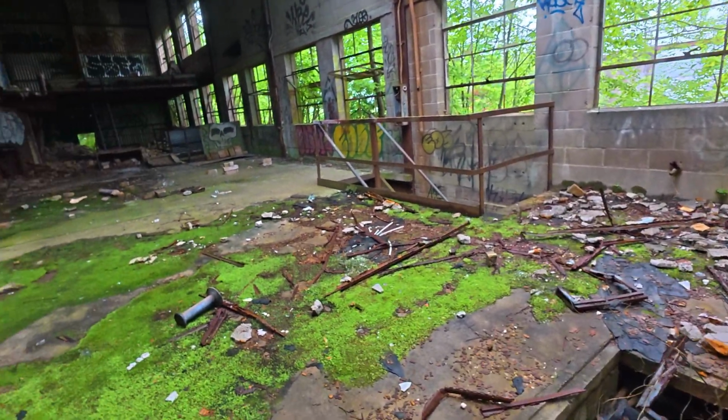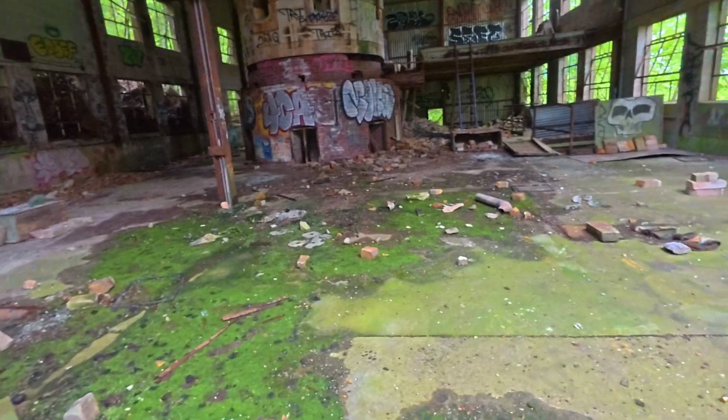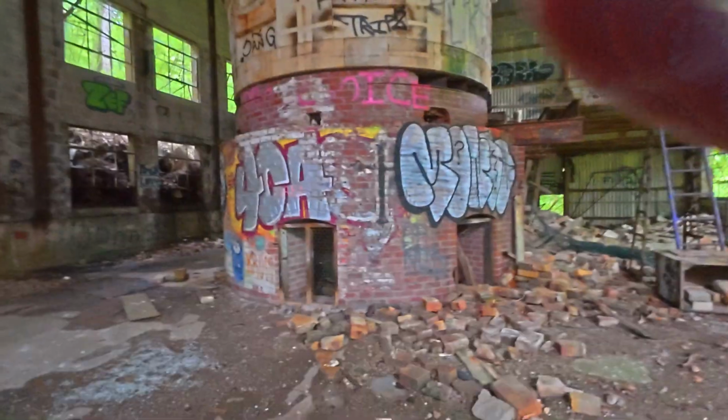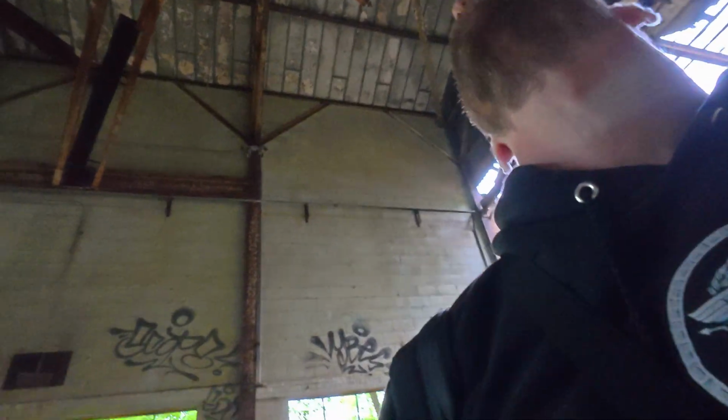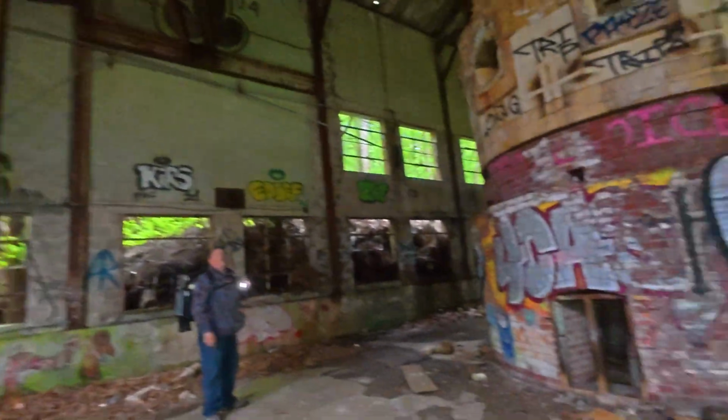I think I'm going to do a drone rip right here, because it goes from the light all the way into the dark right there. I mean, that's going to be a nice one. Where? Up there? Oh, Jesus Christ. That's scary. Through one side to the other. There's a gap up there.